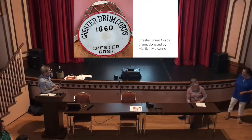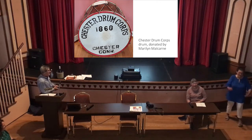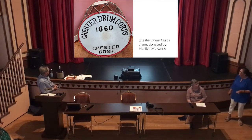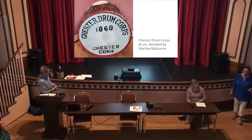So the entire parade, some poor kid from Chester bent over backwards, and Grandpa had the drum on him, and they marched the whole parade. So that's the only time I got to see Grandpa march. I thought it was so funny. And Grandpa belonged to the drum corps for many years, as did my father Carmine. And we believe it is a Harold Watrous, who was a drum maker out of Moodus, a really fine drum maker. But I would like to clarify that even more.